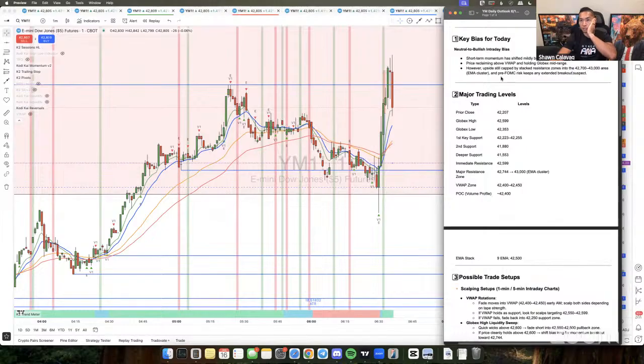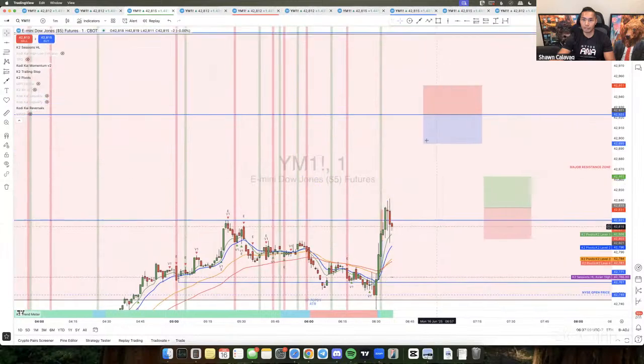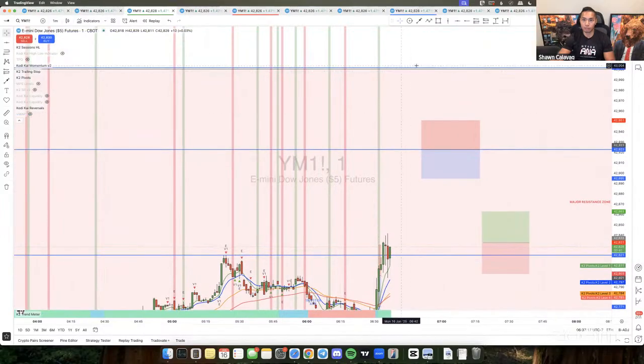So if you look over here at the key bias for the day, it says we might have a neutral to bullish intraday bias. However, upside is still capped by stacked resistance zones above this area over here. So until price breaks this resistance zone, it's going to be capped around this area. There's probably going to be a pushback to the downside. So I'll be looking for a possible sweep right here and a possible sweep up here.